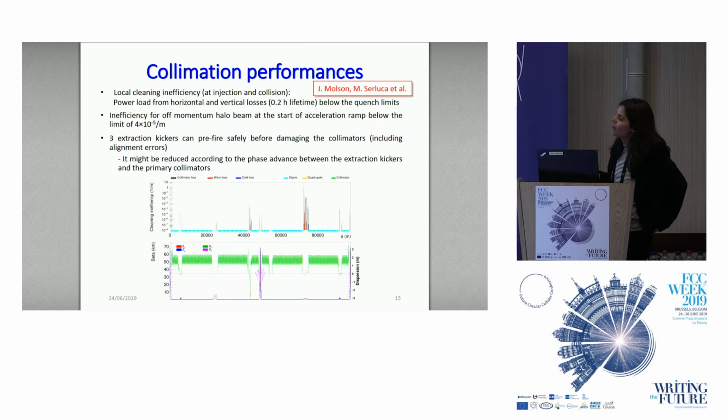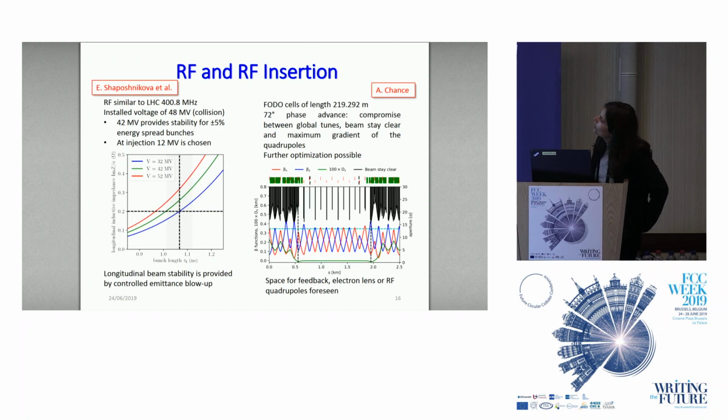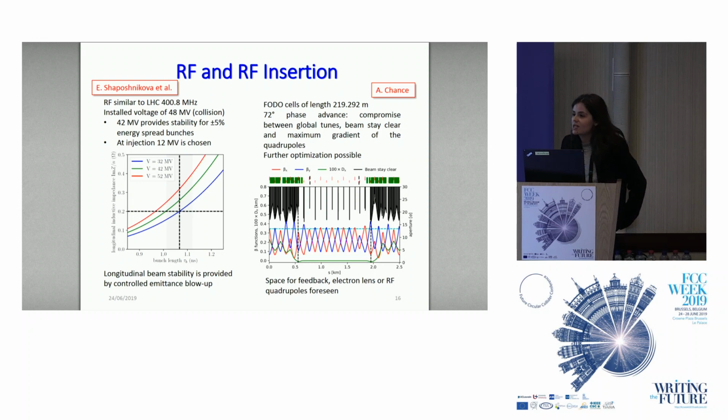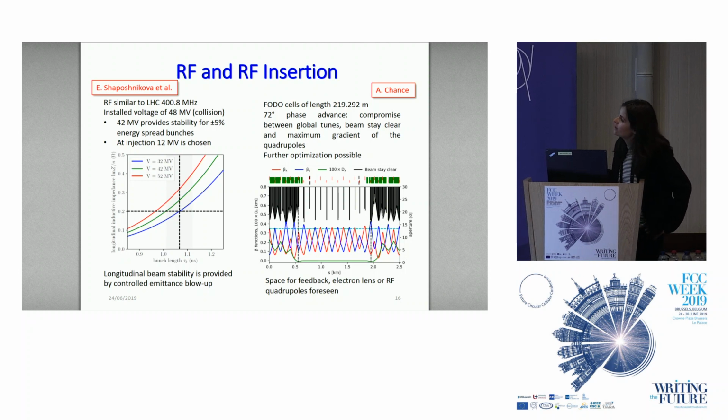Also, the off-momentum halo beam at the start of the acceleration ramp is below this limit. Concerning the RF, it will be similar to the LHC, the same frequency. The installed voltage is 48 megavolt, 42 are required in collision to provide stability, and 12 megavolt is chosen for the injection.